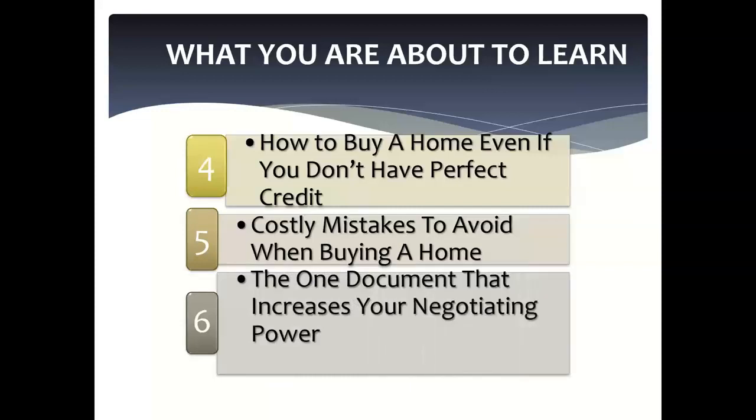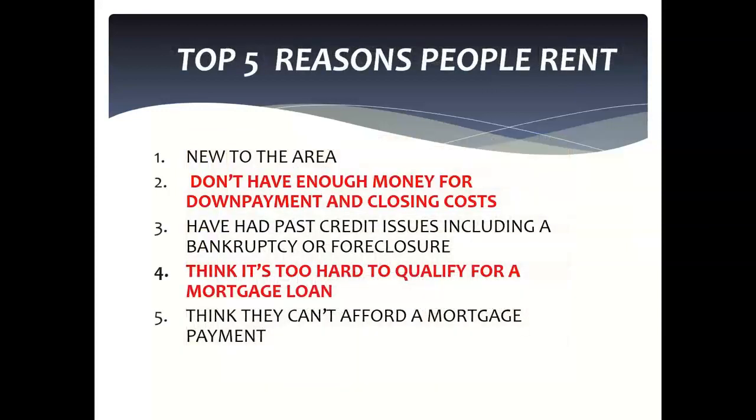The one document that increases your negotiating power. So what I find, folks, and again, take notes on your slide handouts. And if you have questions, type them in the box. We'll do our best to get to some, or we'll get to all of them at some point, but we'll do our best to get to them in our session here.